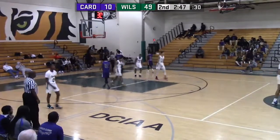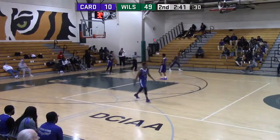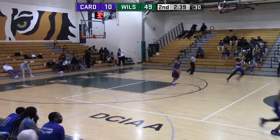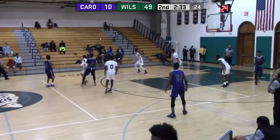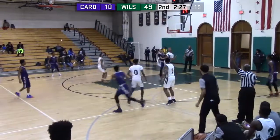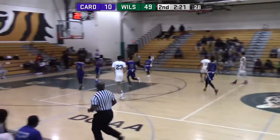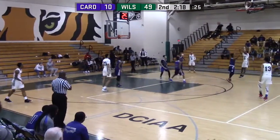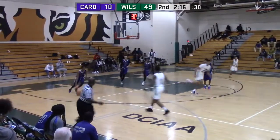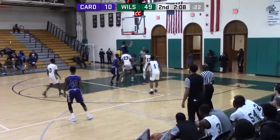Busted play there, looking for the three. That did not go in. It may have looked like it. And then Hakeem with the triple threat kicks it out. Too far. Despite a 39-point lead, Wilson could build a house with all the bricks thrown up right now.